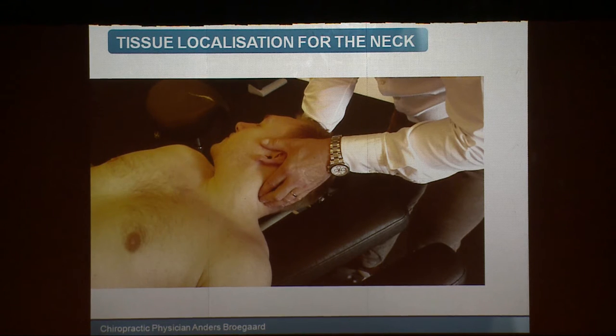For the cervical spine, it's easiest to have the patient lying down so they relax their muscles. Then you can go in just lateral to the spinous process and palpate the deep paraspinal muscles and the facet joints, using your fingers to find where the problem is. If you find the right areas which reproduce the patient's pain, you're probably at the right area.